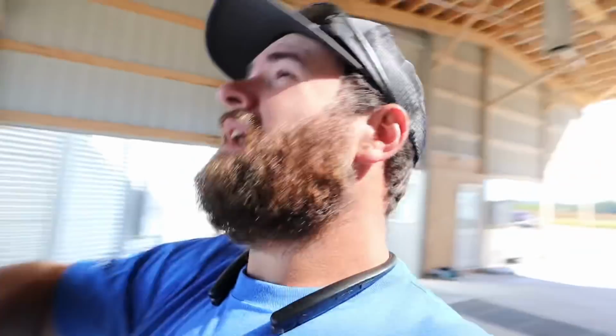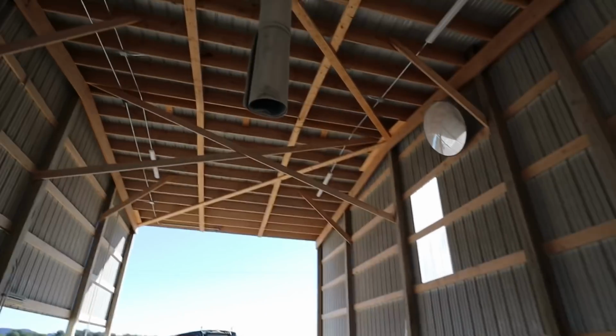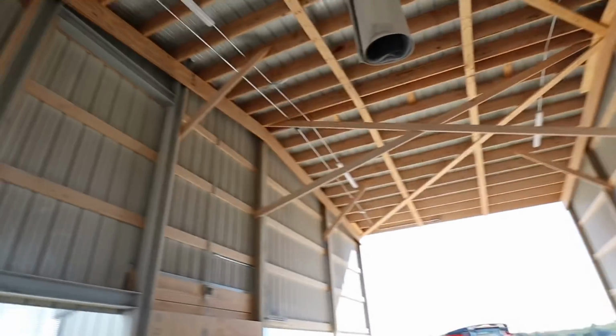And this is where I'm going to tell a little boo-boo on Dad. He ordered a door for this, a garage door. We were going to put a garage door in here. There would be one in here now, but Dad ordered a 20-foot door for a 20-foot opening, and it didn't fit.